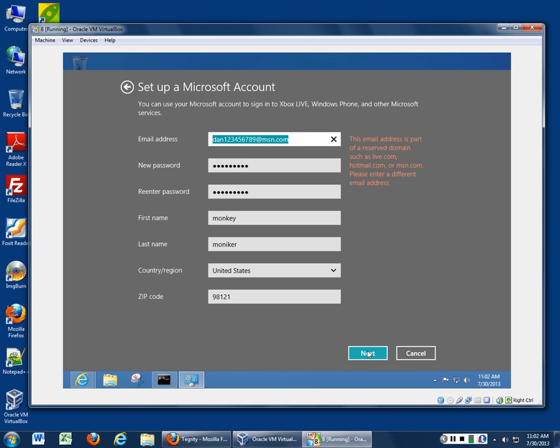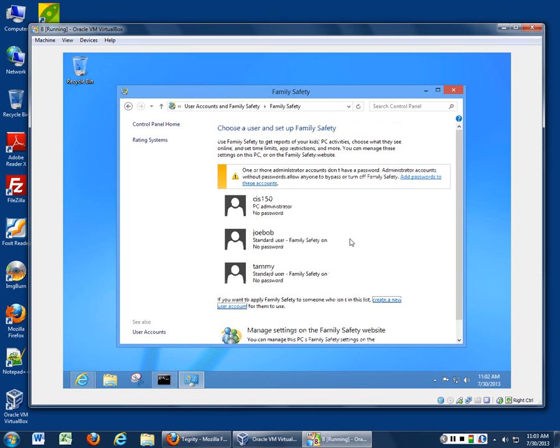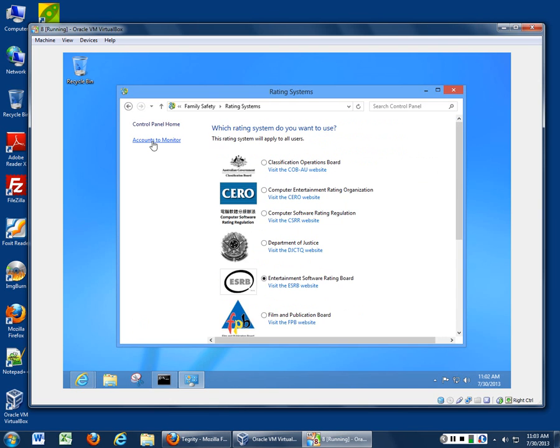So, if you do the wrong thing, you actually already have to have a Microsoft account to do all this. So if you don't know what your child's Microsoft account is, then you're doomed. If you try to get your child to have a Microsoft account and he doesn't want one, you're doomed. So that's kind of the interesting part about the whole family control system, is that it kind of is set up for doing certain things.